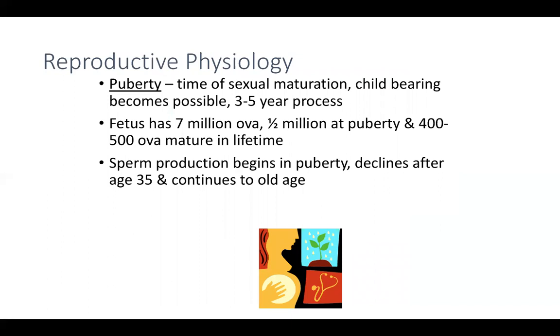Reproductive physiology. I'm sure you have all heard of puberty. We're going to be talking about puberty in detail in this class, and sometimes it makes me feel like we're back in high school health class and I'm teaching sex education, but it is really important to understand the changes that adolescents go through, which prepare them to become parents. We'll look at that from both perspectives. Puberty is your time of sexual maturation, when you're able to bear a child. It usually happens between age 9 and 16, but we'll get into that a little more.